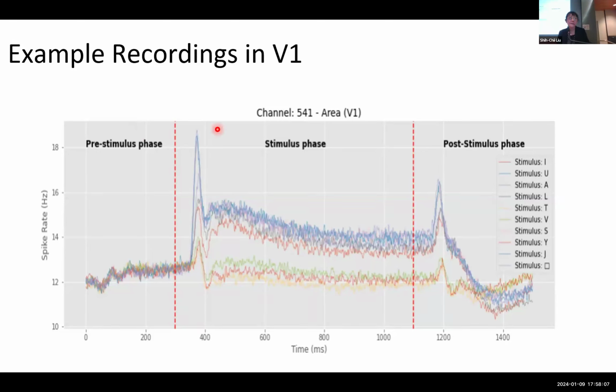And if you look at an example recording from one of the channels, then this is over 1,500 milliseconds, right? You see the pre-stimulus phase where the monkey is just looking at a fixation point. Then you present the stimulus, you see that it's a peak, then it goes to some level, goes down to some level. And then you take away the stimulus, and then you see there's a rebound. You see yet another peak for some of the stimulus letters, and then it goes down again, right? And so the different curves here correspond to the different letters or symbols. Yeah. And so we have a lot of this, and so we're trying to see if a deep network can be trained so that if I give you these recordings, can I tell which letter I was stimulating the animal with? Okay.